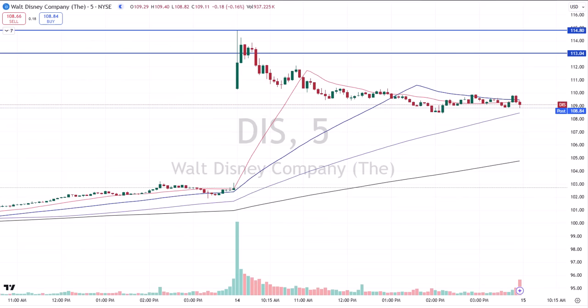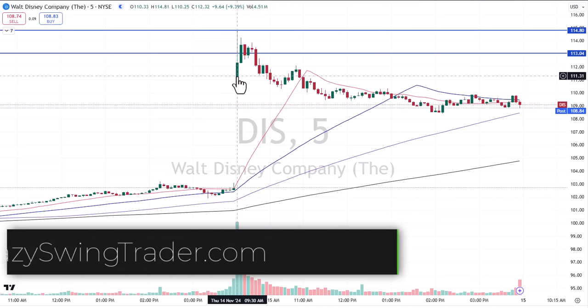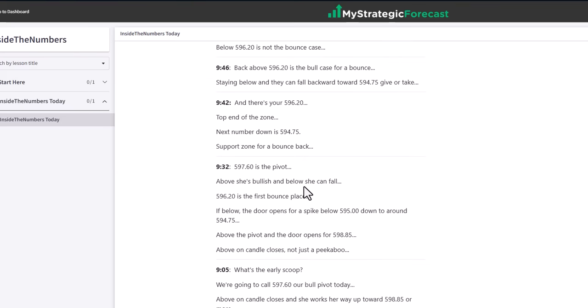We had a Disney trade, a short trade in Disney. 113.04 and 114.80 were 2 numbers. High of day, 114.81. Again, how you doing? And then they just dripped lower all day long, finishing down around 109. Nice trade. Pause the video, read the notes, go back to the chart and double check the work.